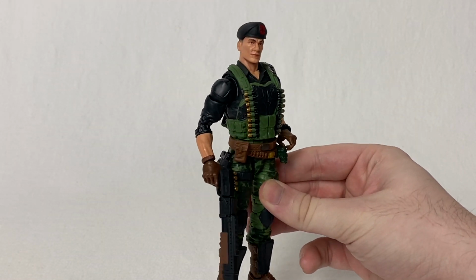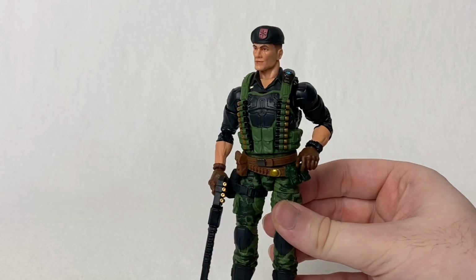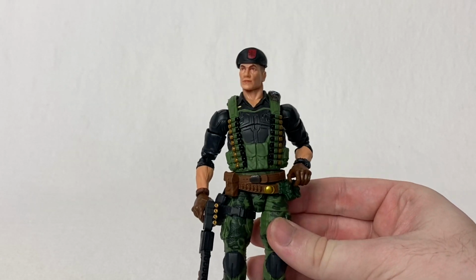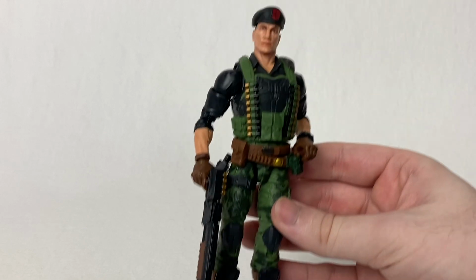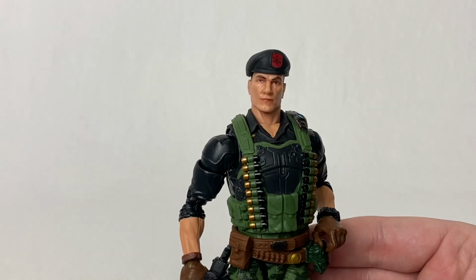So, coming in at number 10, we have Flint. Flint is one of the, I guess, later releases in terms of the line in its first year, almost making it into the year 2, depending on when you got it. So it has a lot of the toned down detail that you'll notice from some of the earlier waves of the figures. But overall, I quite like this figure.